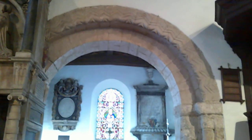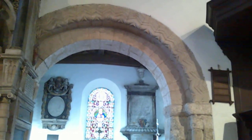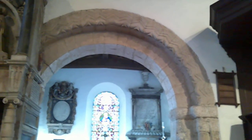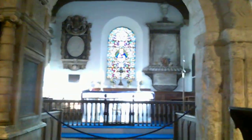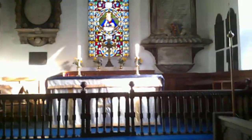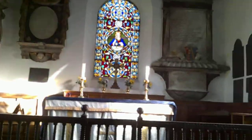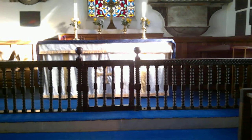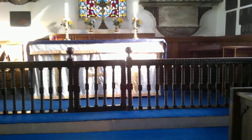Chancel arch is a very nice example of Norman work, dogtooth carving. The chancel is roped off, so we won't go in there, we'll just go up the steps. And you can see here all these Beresford, well not Beresford, Fitzherbert memorials. Beresford's the next door one.